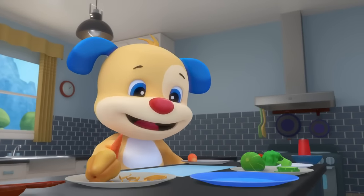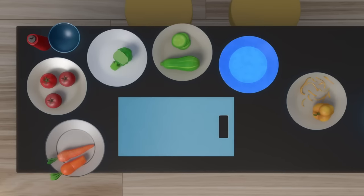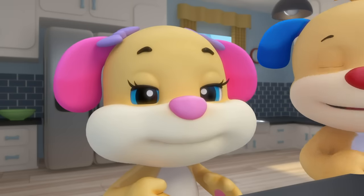Make a super salad, let me hear you crunch. It's a fun way to put color in your lunch. Clap your hands, stamp your feet, name all the veggies and crunch to the beat.